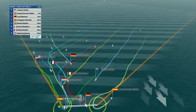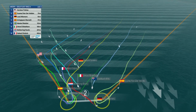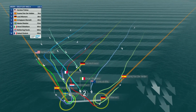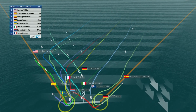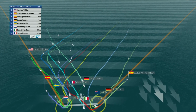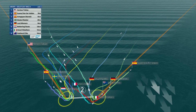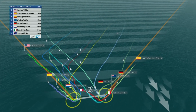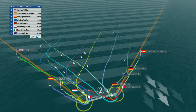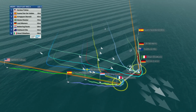So really tight rounding happening here. Echegoyen and Barcelo, they've taken that left mark. Wessler and Nessler following, but Lutz and Weimers have taken that right-hand gate and leading the way in that direction is the Spanish team as well. Really tight racing here, and these guys are having to make that decision from about a third of the downwind as to which mark they're going to be taking, and it does create a lot of tactical manoeuvres down there, and we saw them nearly rounding two boats wide.